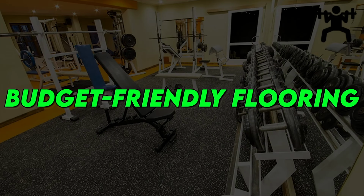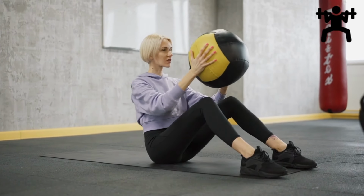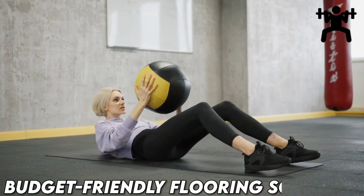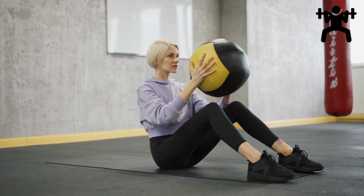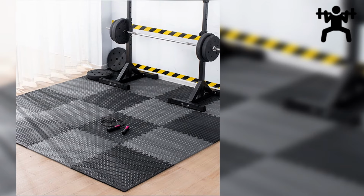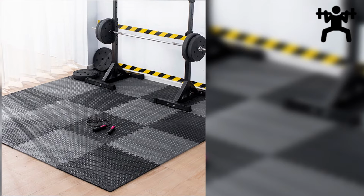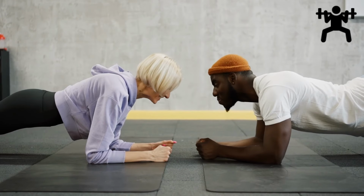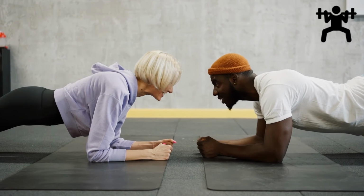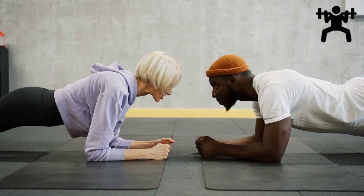Number 7. Budget-friendly flooring. Create a comfortable and cost-effective workout space by opting for budget-friendly flooring solutions when building your home gym. Interlocking foam tiles, available at affordable prices, offer excellent cushioning and protection for your floor during intense exercises. These easy-to-install tiles provide a non-slip surface, making them ideal for various workout routines.